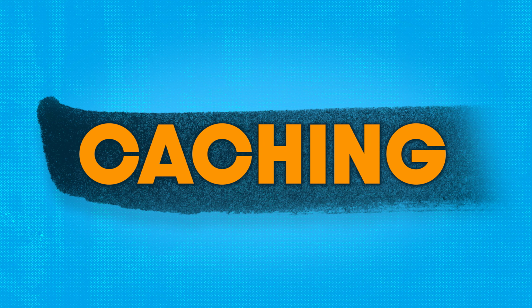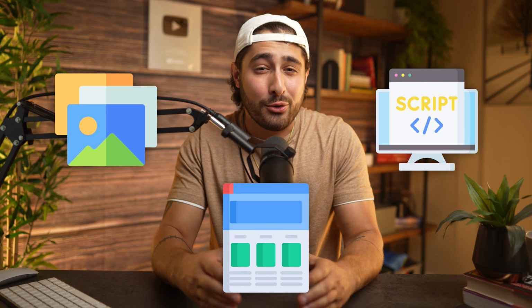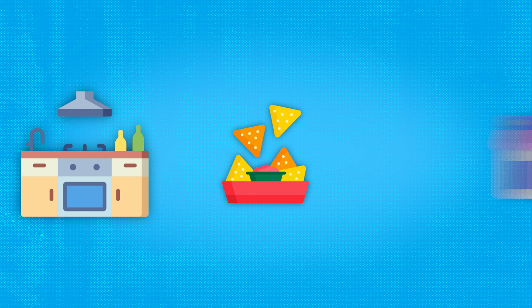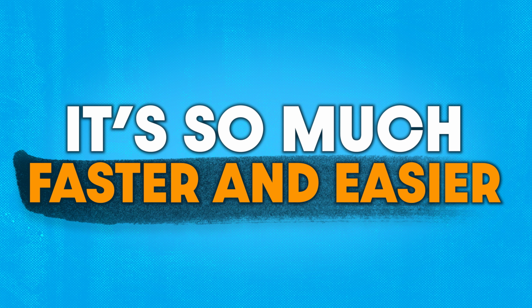So next, let's talk about caching. When you visit a website, your browser doesn't always fetch everything fresh from the website server. Instead, it stores some of the stuff it's seen before, like images or scripts or even whole web pages, in its own little storage space called a cache. So the next time you visit that site, instead of fetching everything from scratch, your browser checks its cache first. If it finds what it needs there, it's like grabbing a snack from your kitchen instead of running to the store. It's so much faster and easier.